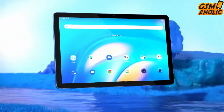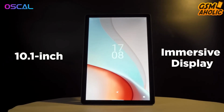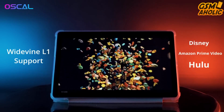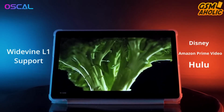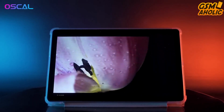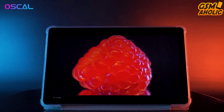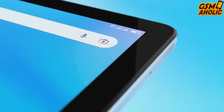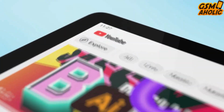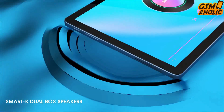To provide an impressive way to enjoy entertainment, Oscal Pad 13 is reinforced with this large 10.1-inch screen with a high resolution of 1200 by 1980 pixels and a screen-to-body ratio of 81%, providing almost 2K naked eye high-def visual experience for streaming your favorite show, playing with friends, or hanging out with family via video calls. For the ultimate audio experience, it will come with dual-box speakers with a Smart K.